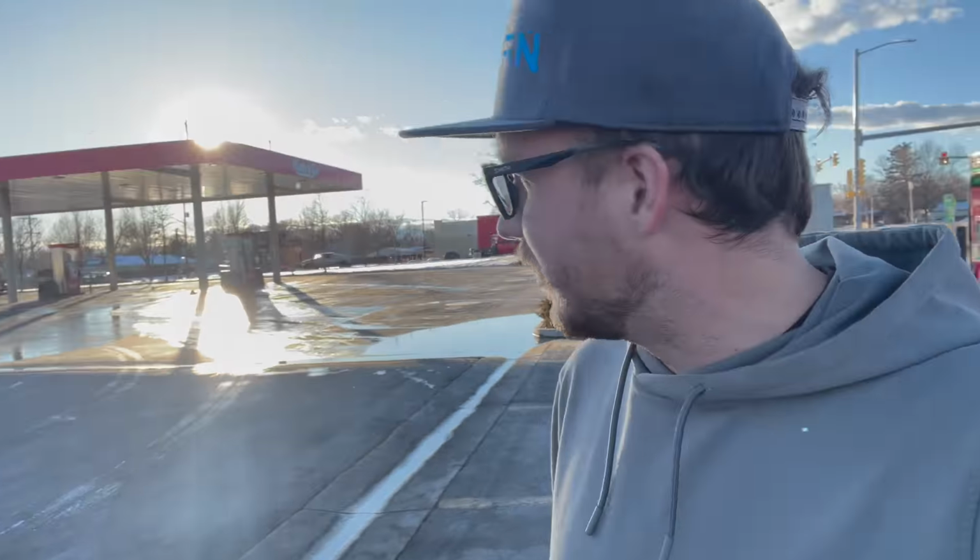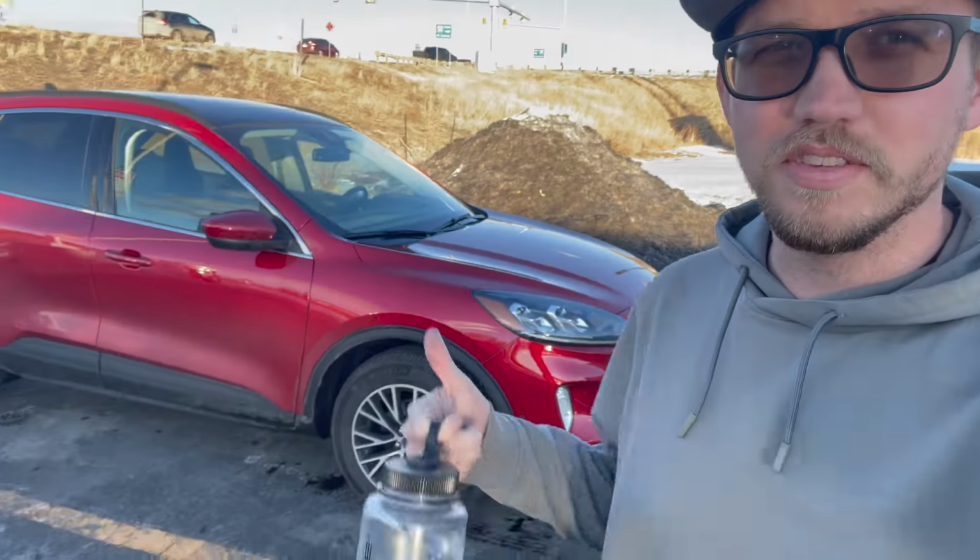Does this place look familiar? It should. That's our MPG loop refilling station. And I am here with the Escape, the 2021 plug-in hybrid Titanium, top of the line, although it doesn't come in four-wheel drive.